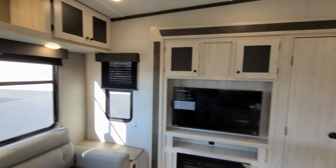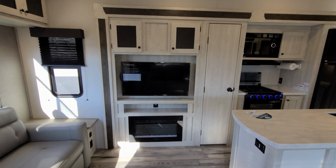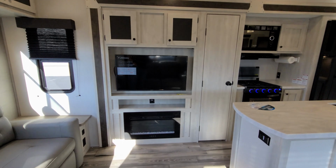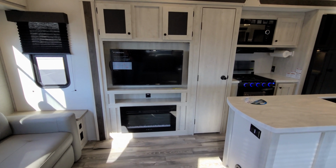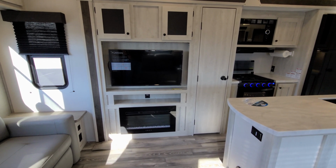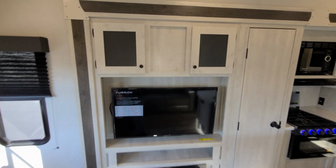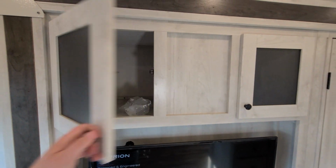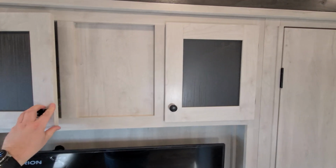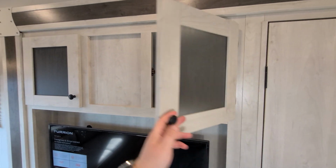Now straight across from your theater seat, you have your entertainment area, currently using a Furrion TV. You have an electric fireplace, which is basically a fancy electric space heater, but you can turn the heat on or off and just use the ambient lighting if you want. And up top here, you have some storage space. Goes all the way across there on both sides.